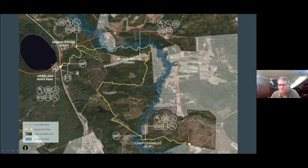Then, with the trail established, we believe we can work over time, partnering with the Forest Service, to create a conservation corridor around the trail that can buffer Turnbull Creek and other sensitive areas from forestry activities.